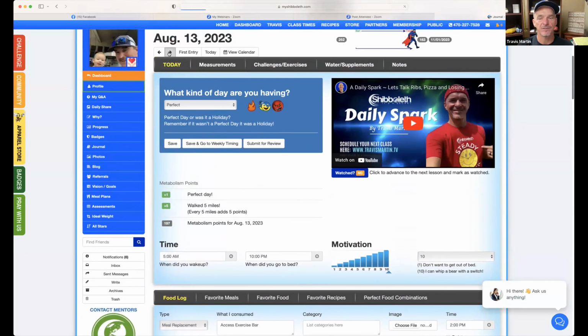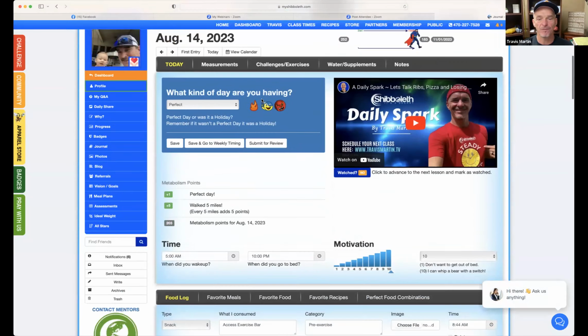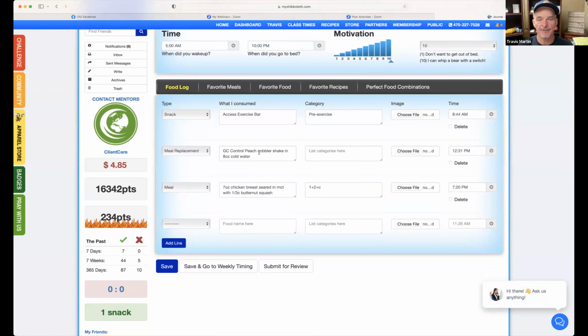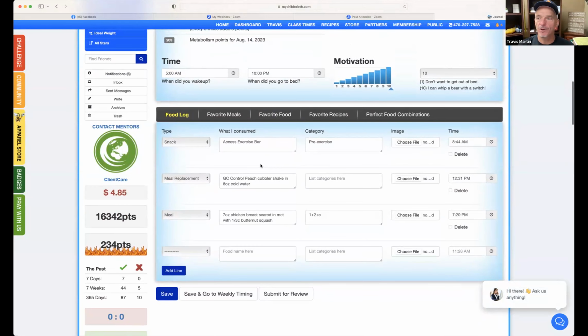Let's go to the next one. I expect to just see more of this. Another exercise bar, GC control, great job. Use the peach cobbler shake, chicken breast, and butternut squash. Y'all, do y'all see perfection? This is how you do it. This is the first journal in a long time that immediately all I can do is say, way to go. Do y'all see it? And y'all, this is all there is to having success. This is all there is to it. It's clean. It's simple.